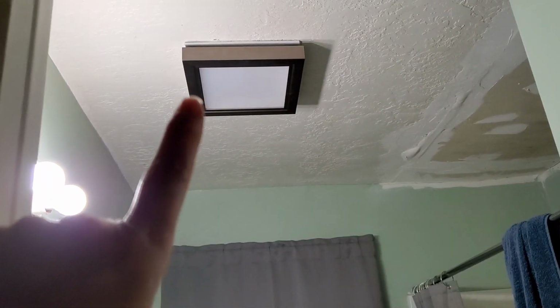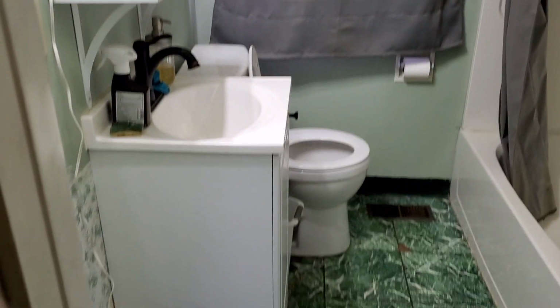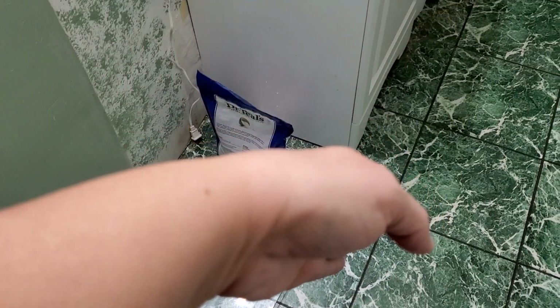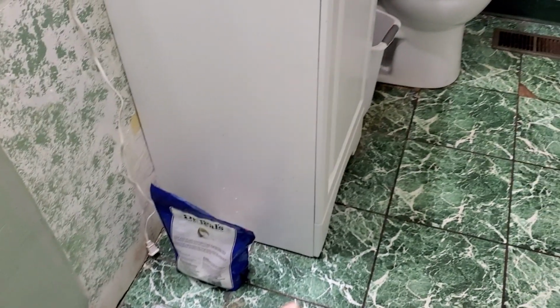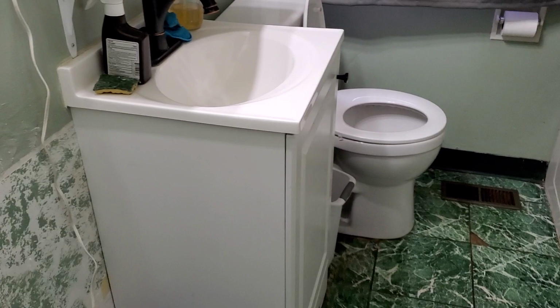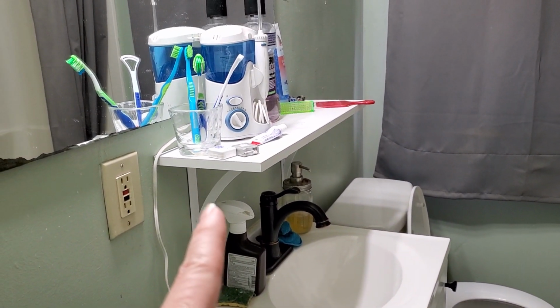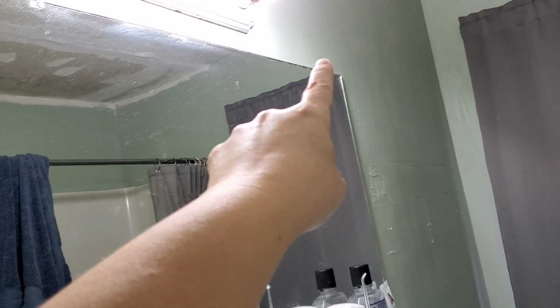We put a new ceiling fan. The old one didn't work. I took out the old cabinet that came all the way out here. You can see the remnants of it. And I literally could not walk through here without hitting my hip on it. So we switched to this little one and a shelf. I eventually want to switch this mirror out, and those lights I want to move to a different fixture but over that way.